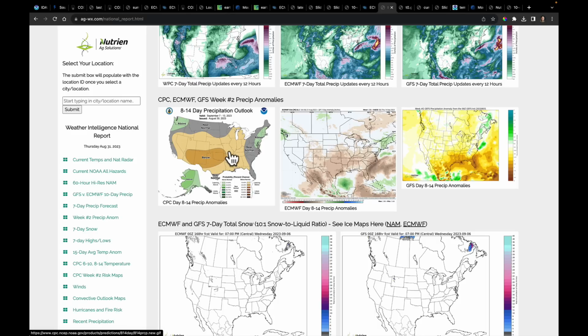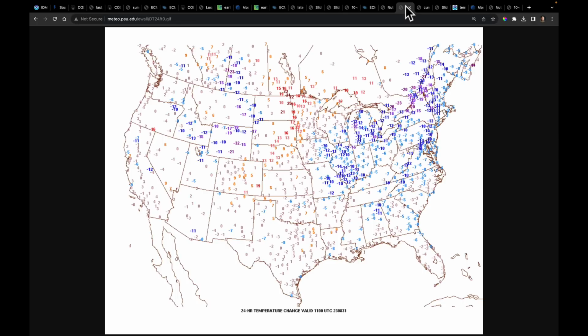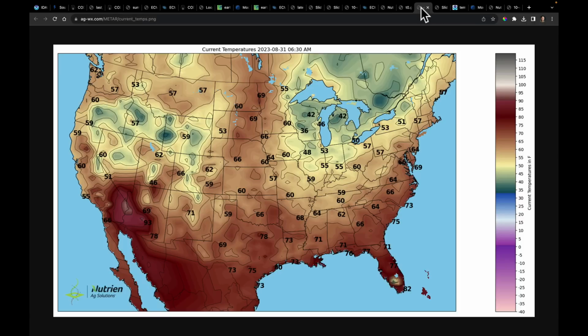All right. Now, before we just think about this longer term, I do want to bring you up to speed on what's going on with our temperatures because a front slipped through last night, dropping temperatures across much of the east, anywhere between 5 to 10, 11, 12 degrees cooler than it was a day before. This morning's early morning temperatures, now at 6:30.